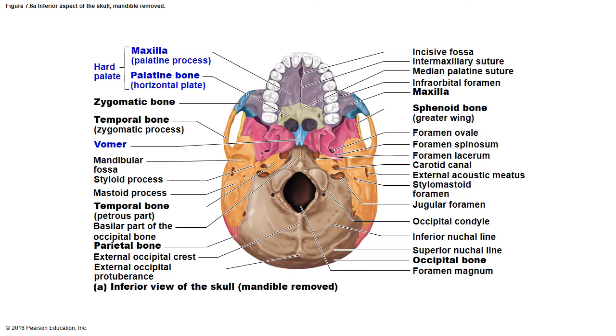So here we have the illustration for our hard palate again. Notice the maxilla and the palatine working together to form that. And then the vomer is located directly behind in our bright blue color. And notice how it's wedged together, looking at our sphenoid bone and our ethmoid bone, which we don't really see from this illustration.